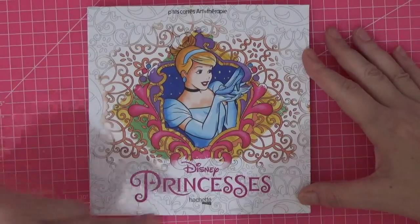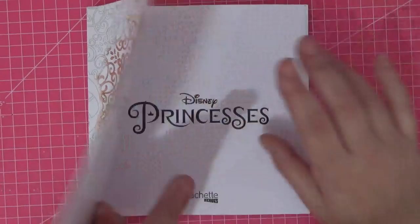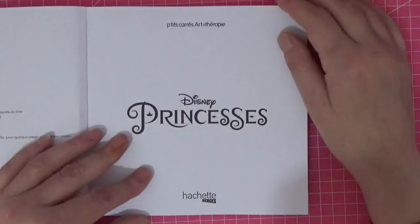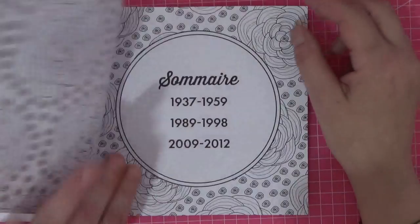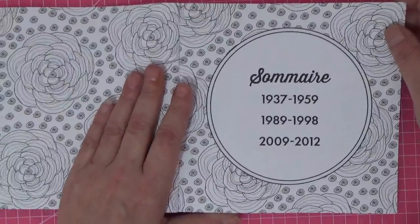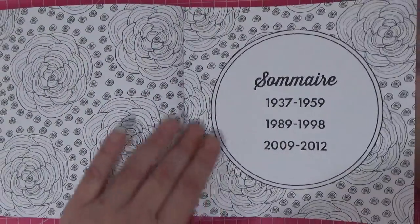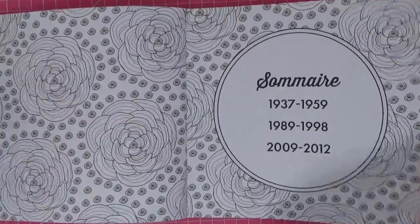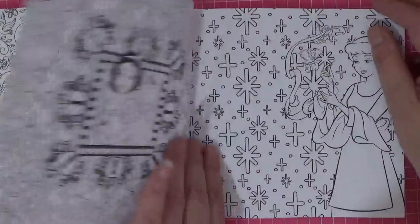So this is Disney Princesses by Hachette Heroes. I've seen it about a lot, always wanted it, but never got it. And was so excited when this turned up at my door. I was like, well, I haven't ordered anything. And when I opened it, these are from you guys, wishing me well and hoping everything's okay, and letting me know that you've been thinking about me. And yeah, I won't go on about it.